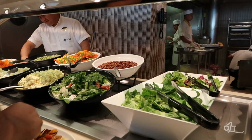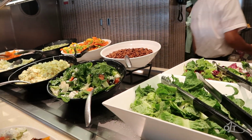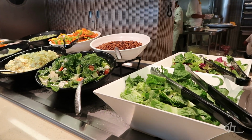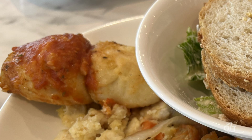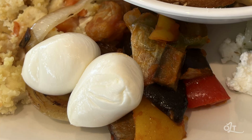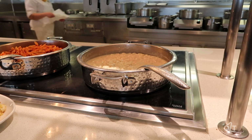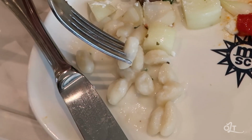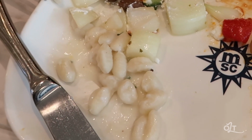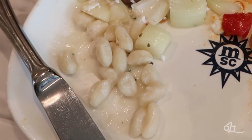Okay. So things that I would get again. The salad was good. I would skip the Parmesan cheese on top. It had a little bitter taste to it. The fish was good. I like that. The chicken pot pie is an absolute no. The vegetable ratatouille was good. The fava beans, no. The pasta is with cream sauce. Skip it, because even if the pasta wasn't thick, the sauce isn't good either.